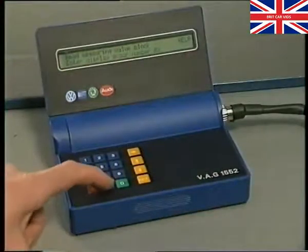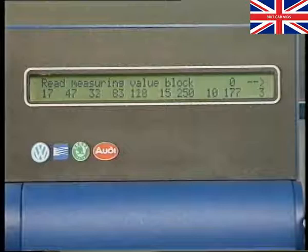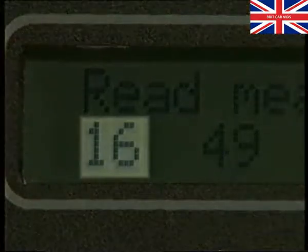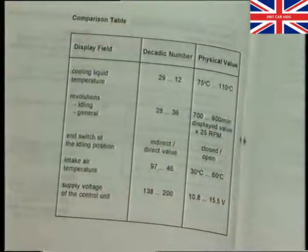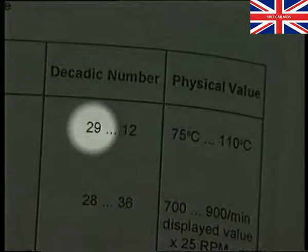Entering the display group number 00, followed by the Q button, displays 10 groups or fields of digital values ranging from 0 to 255. To determine their function and to decode them, you'll need to refer to the table in the workshop manual. Field 1, for instance, represents the coolant temperature, while Field 2 corresponds to engine RPM. A comparison table in the workshop manual gives physical cross-reference values for some of the fields. For instance, a value of 29 in Field 1 would correspond to a coolant temperature of 75 degrees C.